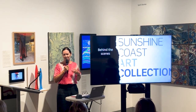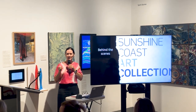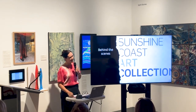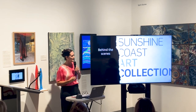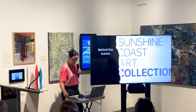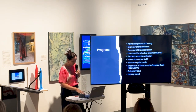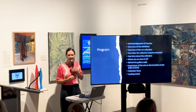So the Sunshine Coast Art Collection, we are trying very hard to make art visible through this collection, and hence why every 2 years we put on a view and insight into the collecting activity of the last 2 years. So this is behind the scenes, and we'll talk you through the collection and the exhibition and projects that we take on as well, and the hows and the whats and the whys. So here's a bit of an overview, and I don't need to read everything out there, but I've just listed that. So that's what we're going to go through. One thing I don't have on there is obviously questions from the floor, but we'll hold your questions as you're going through, and we'll do Q&A at the end.